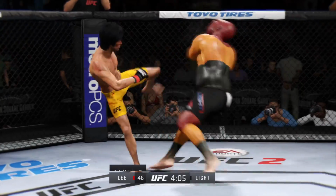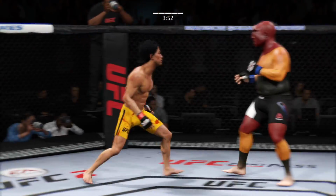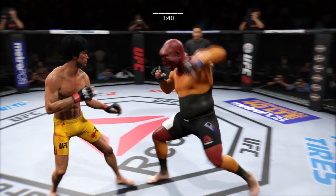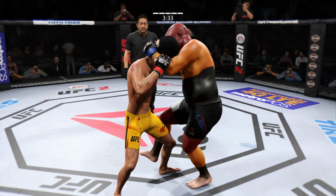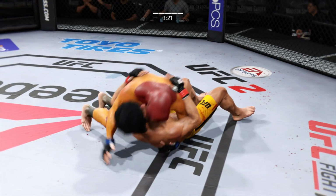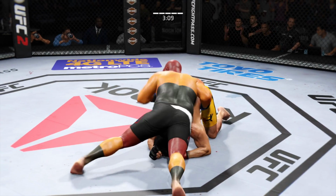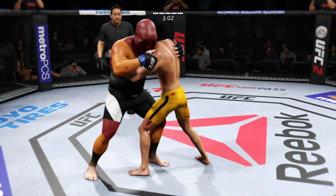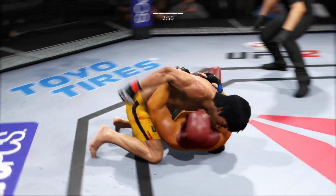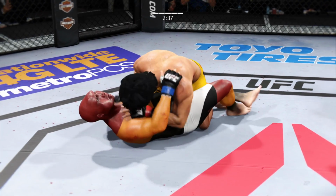Big power jab. Head kick. Whoa! Oh, he's in big trouble. The clinch. Wow. Lights Out's cut is really bleeding. I wouldn't be surprised if they stopped the fight.